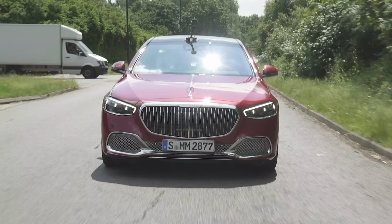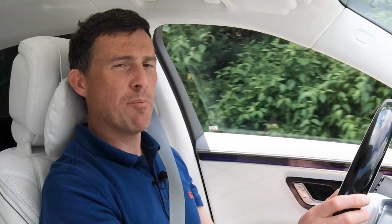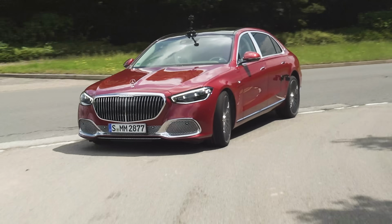A few last things to note. The steering. So it's light, but it's precise. And then there's the brakes, which are powerful, yet not grabby. Very smooth. What a lovely thing it is.